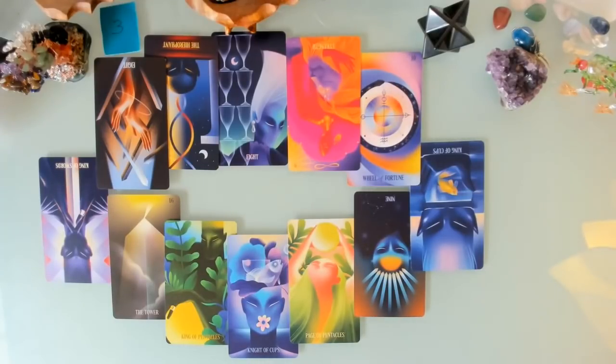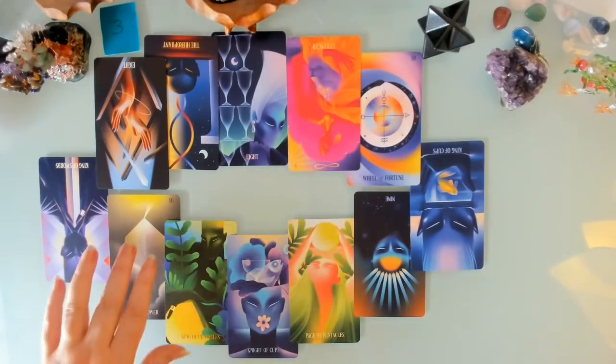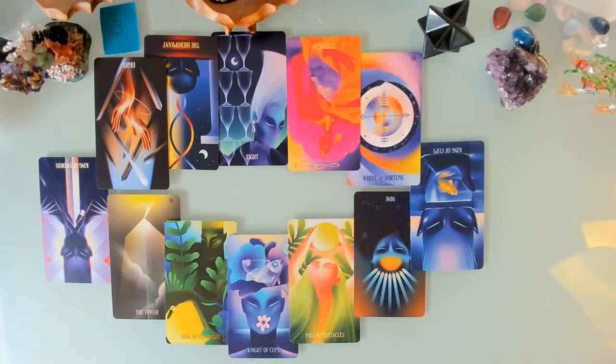But one of the things I really love about the Tower card in this pack is it's not actually collapsing. It's lightning coming into what appears to be almost something ephemeral, almost something of the mind or the soul. So I really think in this pack it speaks to me as a soul revolution, a soul revelation as well. And so your values, you have been touched by something, some realization about yourself. And if this doesn't resonate, it's going to come in this year.